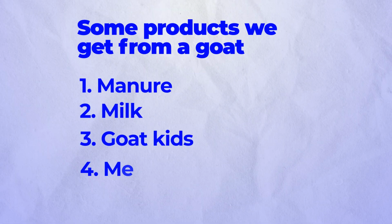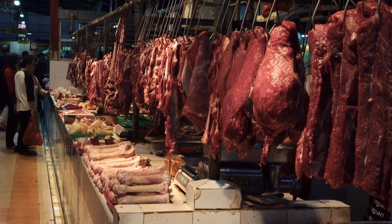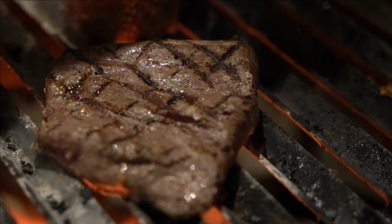The last one is meat. If you slaughter your goat, you're going to get meat, and that meat you're going to sell it off. You can sell it off in a raw form, you can sell it off as an added value packed meat, or fly meat. Various things that you see when people slaughter animals, you can as well utilize that opportunity from a goat. So you've seen that.